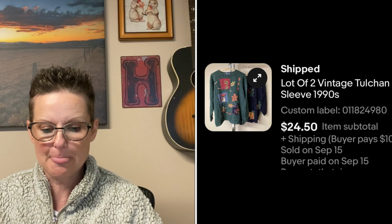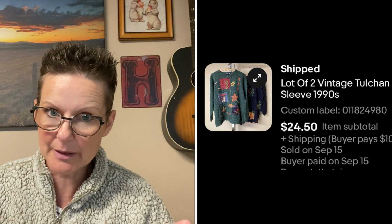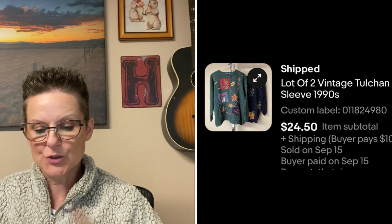Okay, next here. I listed these as a set of 2 vintage Tulchan sweaters. They're really pretty. Same size, just different motifs. And a gal messaged me saying that the green sweater is the fall sweater of her dreams. So she only wanted to buy the green sweater. That's fine. So I sold her the one sweater.